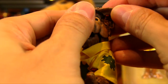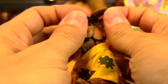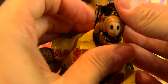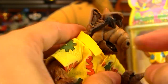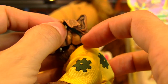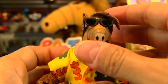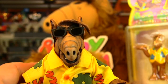So this, if it's possible, it's more trouble than it's worth in order to get him to be wearing sunglasses. The other way you can do it is just feed them down like that, and they can go on the sides of his cheeks, which kind of fit really well that way. I wonder if that's how they're supposed to be designed. That seems good. That might be how they're intended.